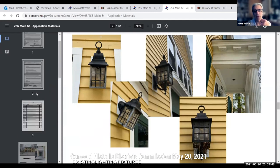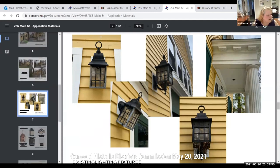Have we carefully removed the wildlife in that light fixture to the right? Yeah, no, that would be great.